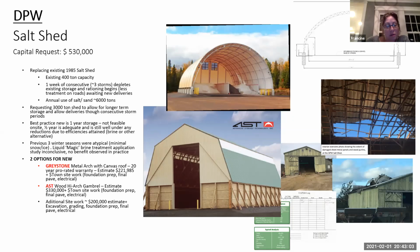I'm sorry, go ahead, Francine. I was just going to clarify, do they both have 3,000 tons of capacity? Yes. Are they equal, even though they look alike? Which one do you prefer? I prefer the metal. The wood's nice, but with operating a heavy piece of equipment in there and driving through that opening and dumping, there's a lot of potential for striking structural members. The other one's open.